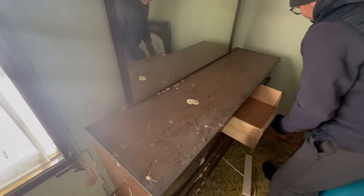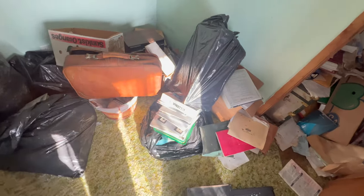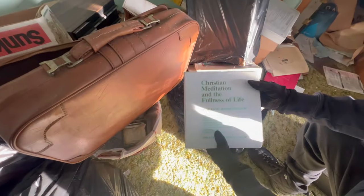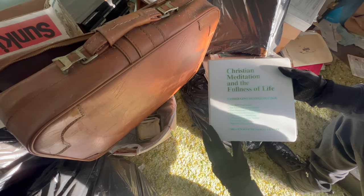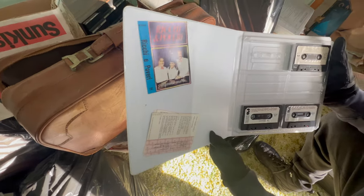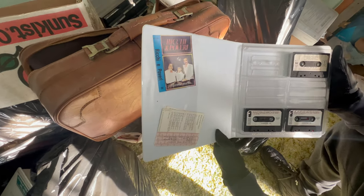Looks like whoever was here cleared out most of the stuff from the drawers and all the cabinets. But there's still lots of stuff lying around. Those are cool. That's some more. Oh, some old cassette tapes. Meditation and fullness of life. Oh boy. Very cool. Picture on there. Yeah, they were definitely Italian. You can tell.